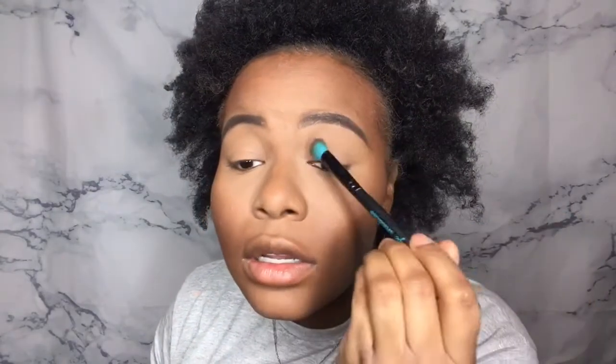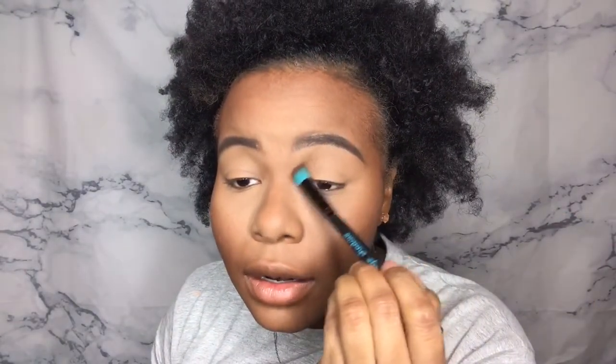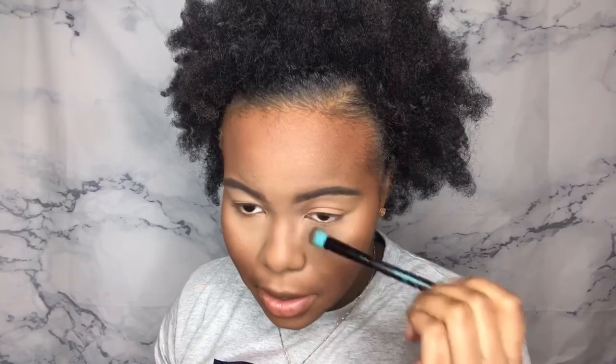I'm going to take that same brush I used to do my nose contouring, and I'm going to go into the contour shade. I'm going to contour my nose and eye socket. So I'm going to start inside of my eye socket like that. I know that's harsh, but bear with me. And then I'm going to go down the nose like that.